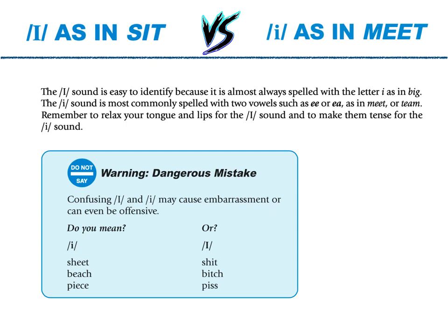Warning: dangerous mistakes. Confusing I and E can cause embarrassment or can be offensive. Do you mean sheet or shit? Beach or bitch? Peace or piss?